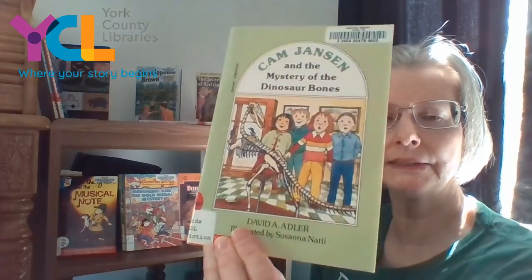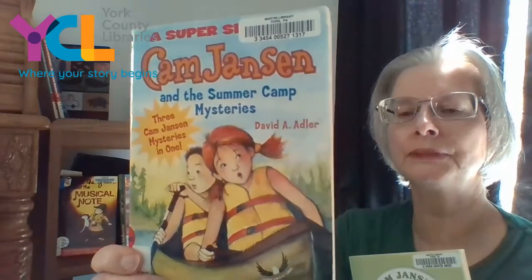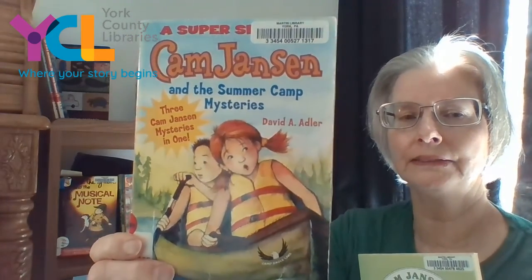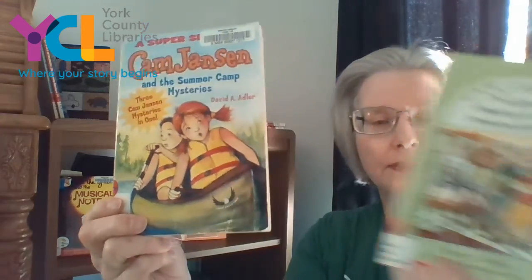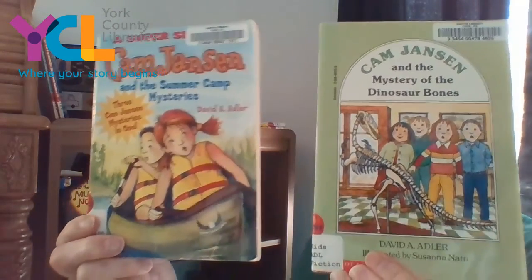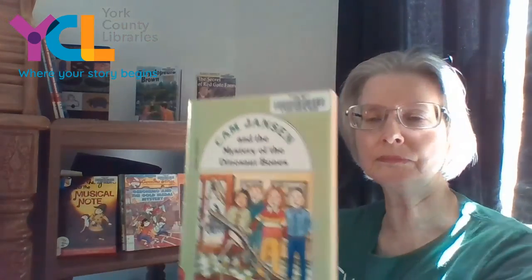We have Cam Jansen and the Mystery of the Dinosaur Bones, and we have Cam Jansen and the Summer Camp Mysteries. This is actually three mysteries in one. These are only two of an entire series I pulled, printed by Scholastic, and I'll just tell you a little bit about both of them.